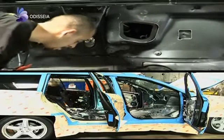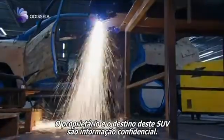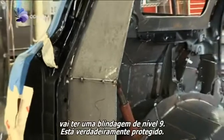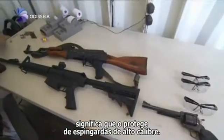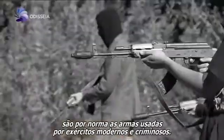This SUV's owner and destination is classified information. However, Alpine can reveal that this SUV is going to be armored at level A9. That's some serious protection. To put it in a nutshell, it basically means that it stops high-powered rifles. High-powered rifles and assault rifles are the standard small arms used by modern armies and criminals.